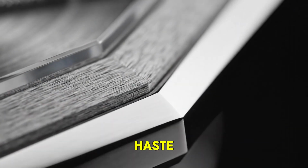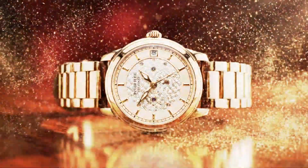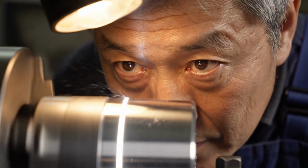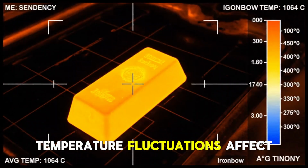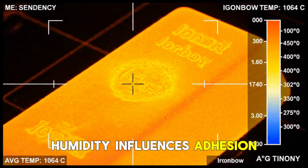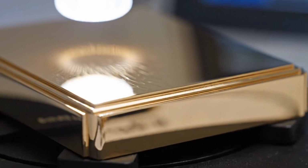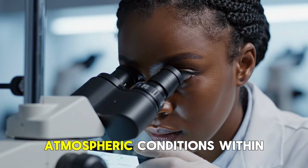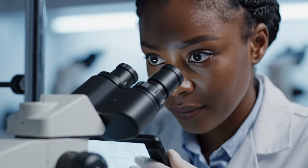There is no haste because the result must last decades. The environment where this work occurs is meticulously controlled. Temperature fluctuations affect metal expansion, humidity influences adhesion of lubricants, and even air pressure can impact precision measurements. Workshops maintain atmospheric conditions within narrow parameters throughout the year.